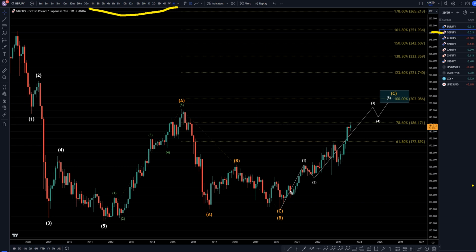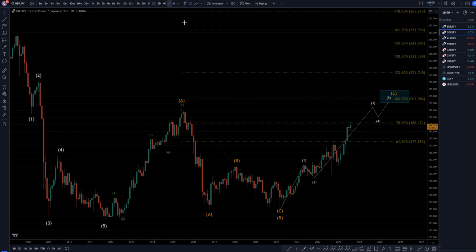So, in the pound yen monthly, I still think we're in a 1-2 wave 3, probably a wave 3 of wave C, and I'm really not even convinced this is over. I still think it's going to continue to make a wave 3, 4, and 5. I still believe the 100% Fibonacci extension is the most likely place for this to go, right at around the 203 area. So let's take a look at that on the weekly time frame.